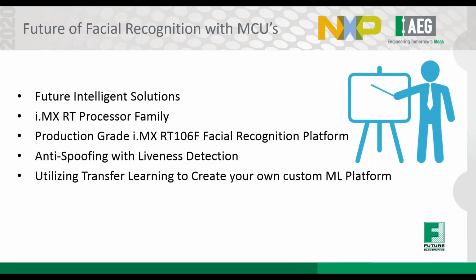To kick this off, we're going to give you a little background about Future Electronics, who we are, as well as the group that I represent, which is Future Intelligent Solutions. Then we'll move quickly into an overview of the RT processor family, and then talk specifically about the i.MX RT106F facial recognition platform and go into details about its benefits. We'll discuss briefly some anti-spoofing with liveness detection that is now available with the i.MX RT106F recognition platform. Then we'll have a few slides about utilizing transfer learning, so you can utilize the 1060 platform to create your own specific classes. Also during this presentation, Don Gunn will be providing a live demo that will show you how to utilize the platform, not only registering an individual, but the ease of use of the software.